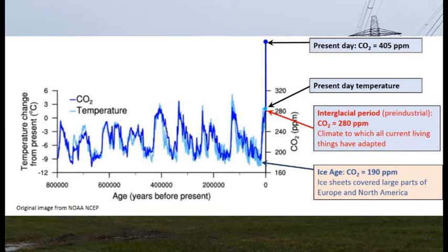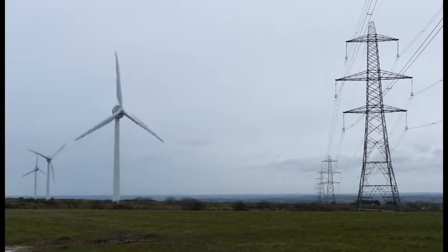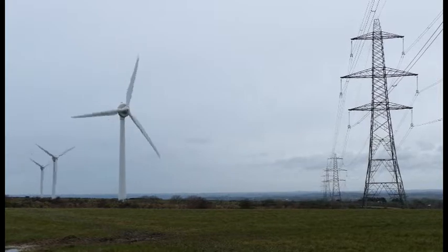This is concerning for our planet because, as we could see, carbon dioxide concentrations have varied with temperature throughout the entire duration of the marathon. The real question is, what will we do about it?